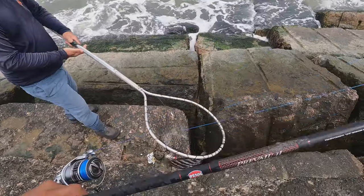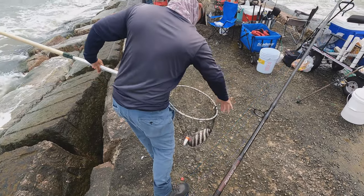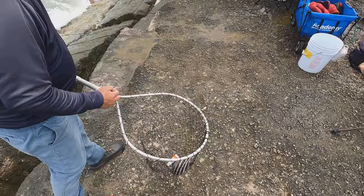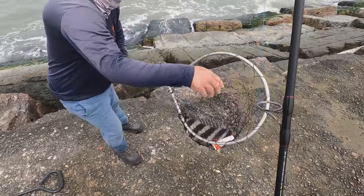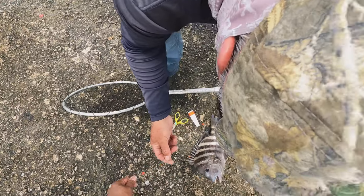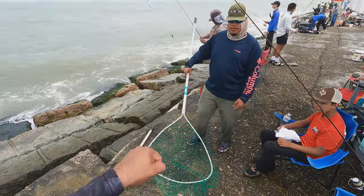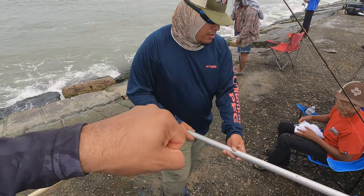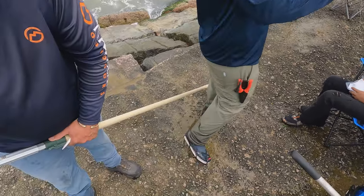Oh, it's a nice one. Yeah, maybe 16. Oh man, that's a nice one. He's got some really nice stripes on that one. Think it keeps. Yeah. Yeah, just cut it all off. Yeah, it's too much. There you go. Oh, you had to cut it off? Yeah. Where do you want me to put your net, right here? He ate it. I have a very good ruler over there if you want to measure. Okay, let's measure it.